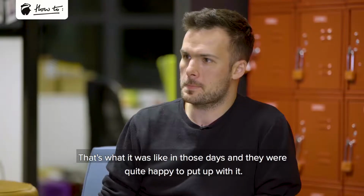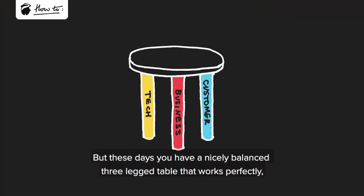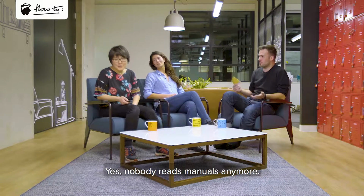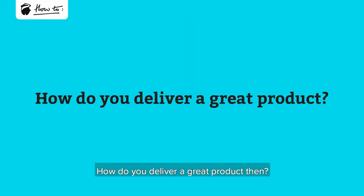They were quite happy to put up with it. But these days the expectation is you have a nice three-legged table that works perfectly flat on the top. So nobody reads manuals anymore, right? Nobody reads manuals anymore. You need to have that intuitive nature within the product to be able to just use it. Yeah, exactly. Cool. So how do you deliver a great product then?